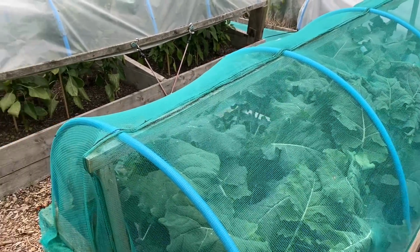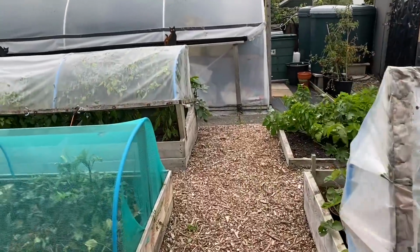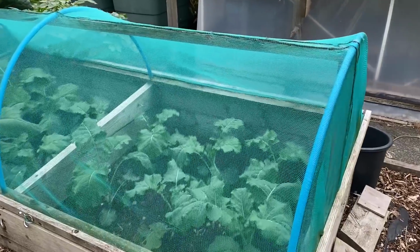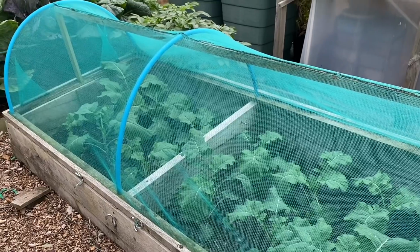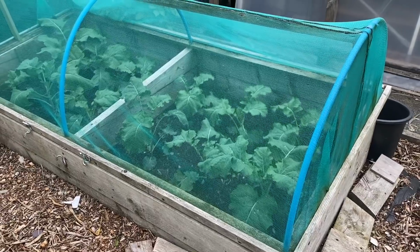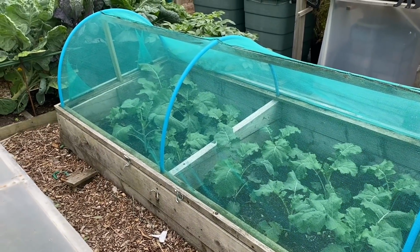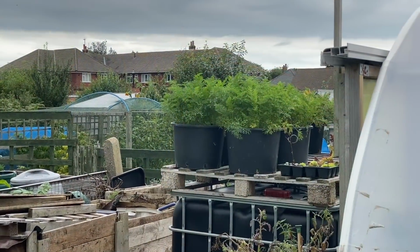And then I think the final thing on the brassica front, apart from those which are coming out in a few days' time, are these. And again, these are just the later successional sowing of purple sprouting broccoli. Since we eat our purple sprouting broccoli and all the other veg that we eat pretty much fresh, we don't freeze very much of it, it's nice to have this successional sowing, because hopefully it will extend the season by a few weeks.